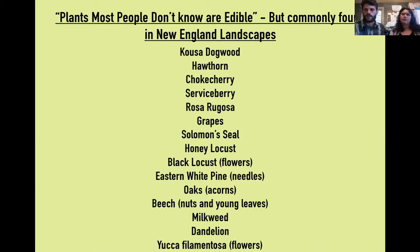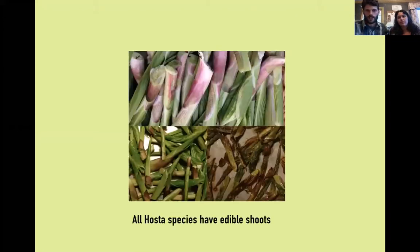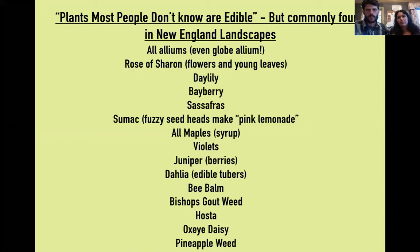So a lot of times we might do a consult and say, oh, you actually have edible plants there. You can eat those. Some hosta shoots, they're tasty. More plants that most people don't know are edible, but are commonly found in New England landscapes.